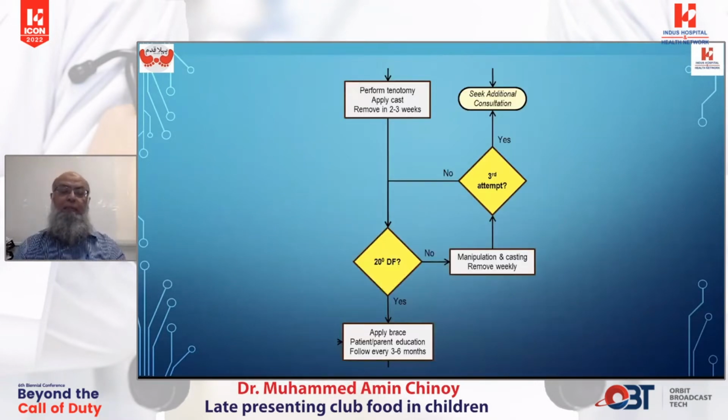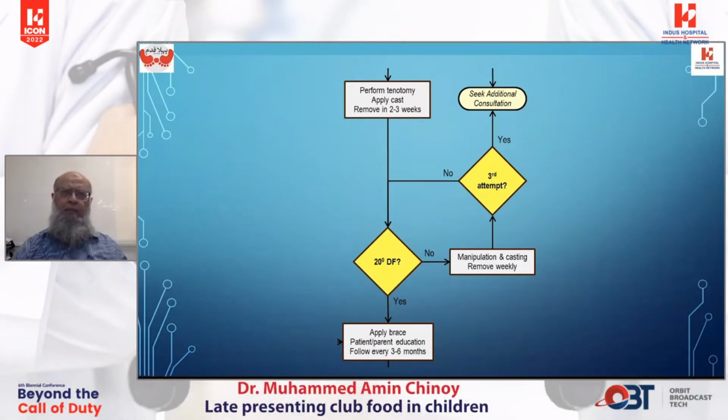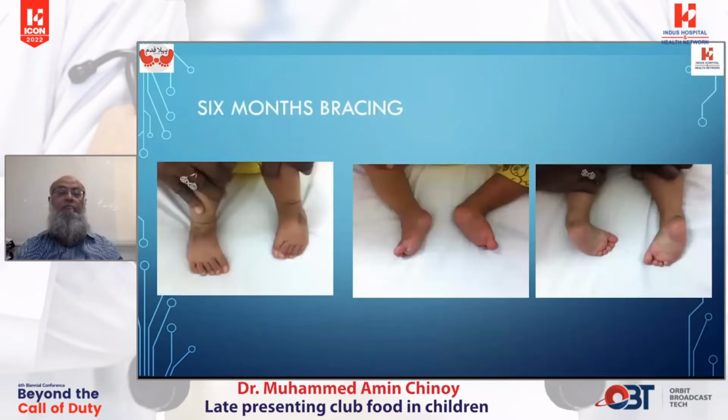When the child's brace has been applied, the parents are educated on the maintenance of the brace. The brace is worn full time for the first 3 months for about 23 hours, and it is allowed to be taken off only for bathing and changing purposes. After 3 months, the child is allowed to use the brace only at night. So they have a 12-hour on and a 12-hour off session. So this is at 6 months of bracing, same child.